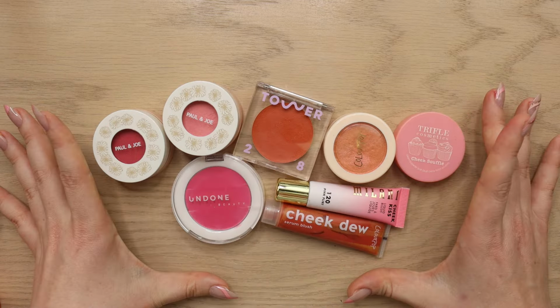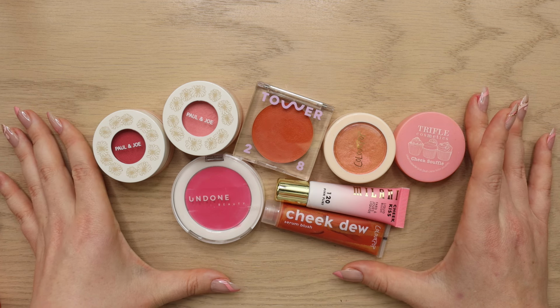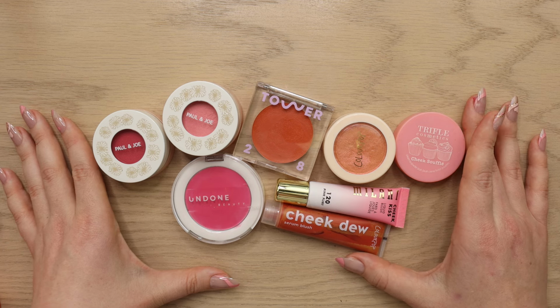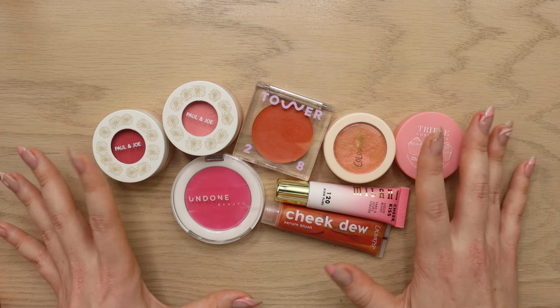All right, y'all, prepare to be unsatisfied. There is my 8 declutters out of everything I showed you, but I kind of had a feeling that this section of my collection was going to be like this.